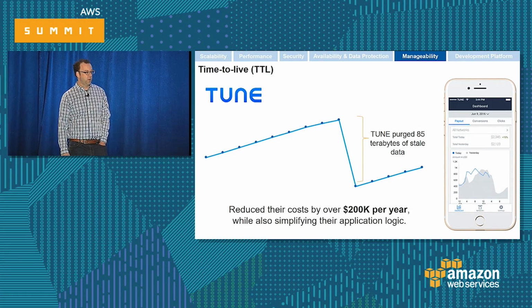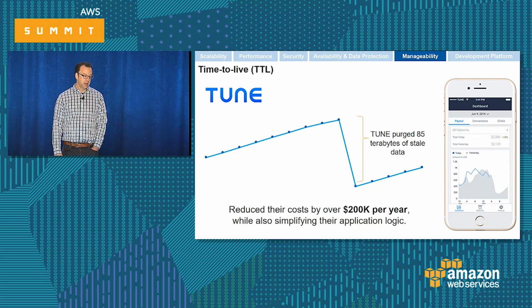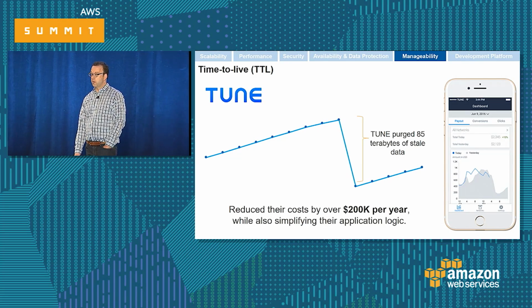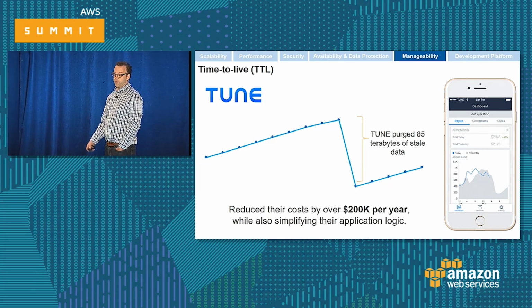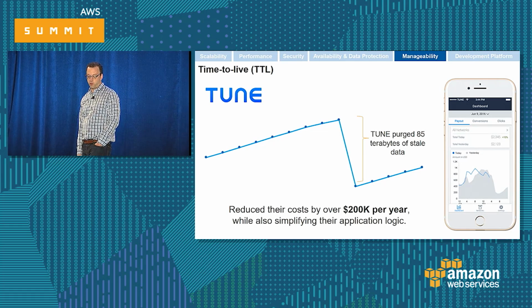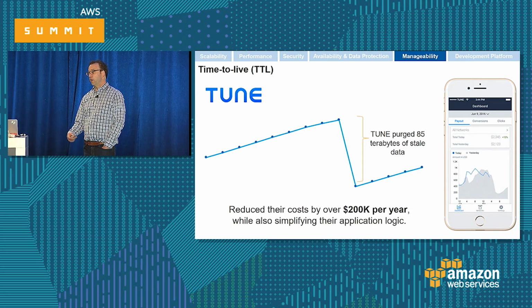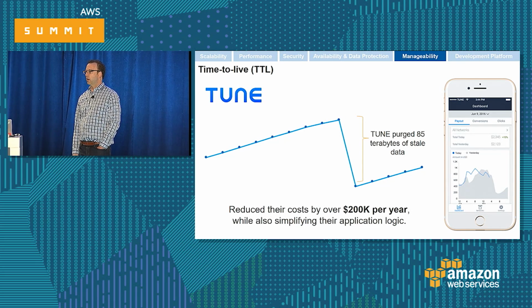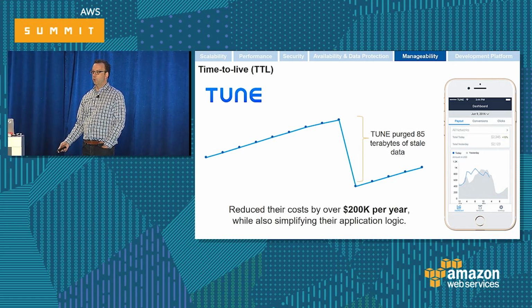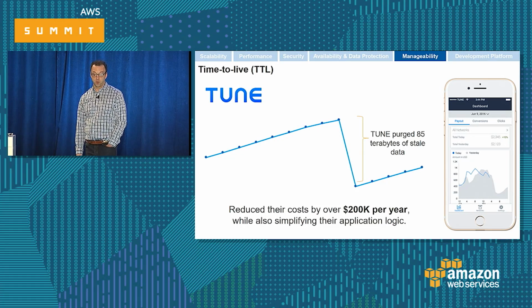And so Tune is an ad tech company. Ad tech companies produce a ton of data, and shortly after we turned them on for TTL, they purged 85 terabytes of data from their tables. They saved themselves over $200,000 per year, while also simplifying their app logic, because they no longer had to worry about doing the sweeps themselves. And again, TTL's free to use, saves you $200,000, win-win. So they were pretty happy with that, and we were too.